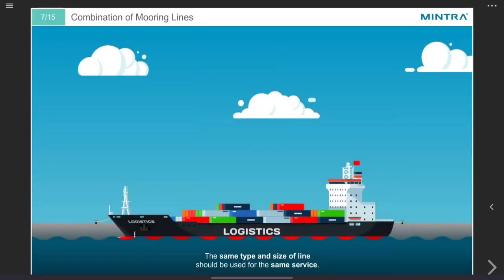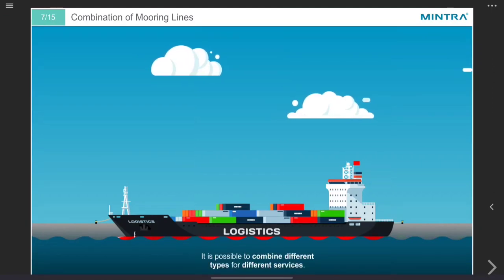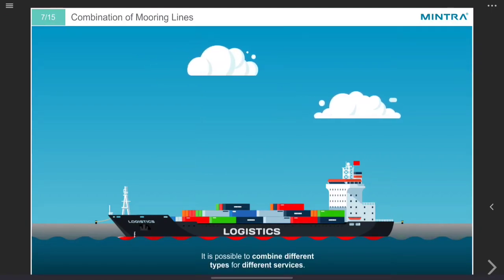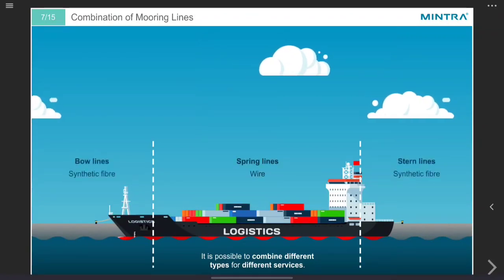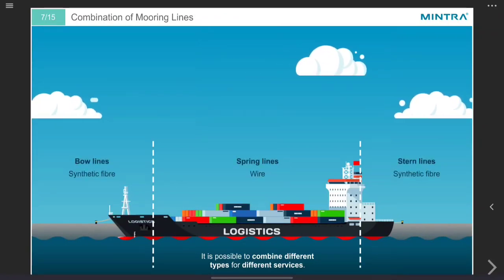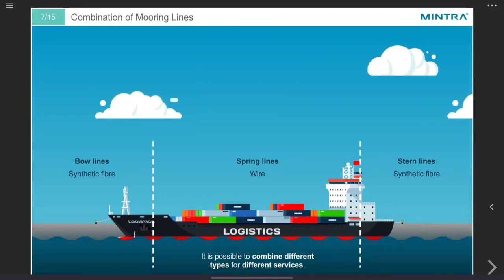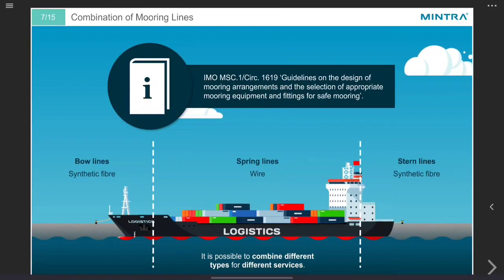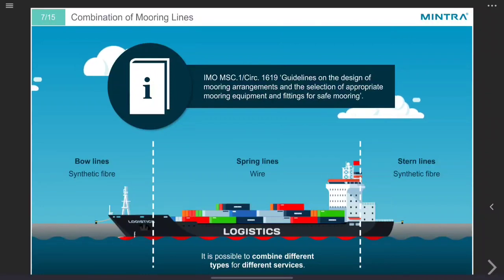The same type and size of line should be used for the same service. It is possible to combine different types for different services, for example, having spring lines made of wire and bow and stern lines made of synthetic fiber. The International Maritime Organization, IMO, published guidelines on the design of mooring arrangements and the selection of appropriate mooring equipment and fittings for safe mooring, which should be considered when selecting mooring equipment.